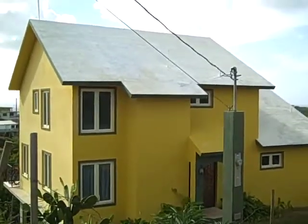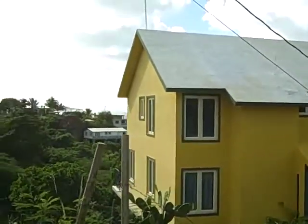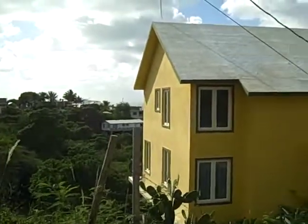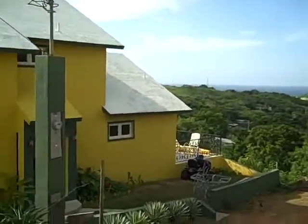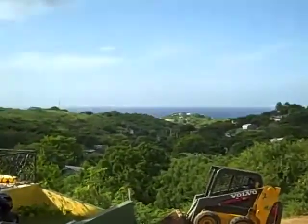Presenting Pineapple Cove. Beautiful property in Villa Borinquen. Smart design. Concrete construction with a high-pitched roof. Extremely well built, in a very private setting, with great views to the ocean.